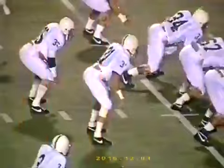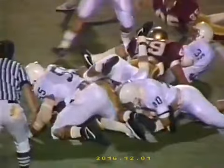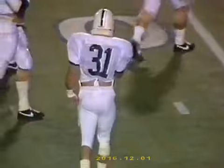Well, Coach Paterno said Shane Conlon, number 31, maybe the best backer they've ever had. He's tough, he's very fast, he's able to move laterally. Look at him jump over the blocker and come in and make the tackle. And when he hits you, he brings you down. He doesn't want you to get back up. Tim Johnson, the tackle, also in there.